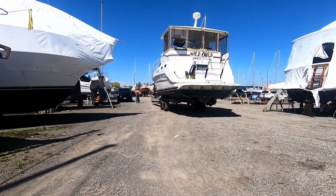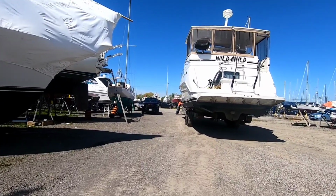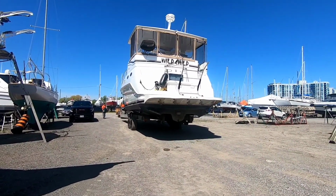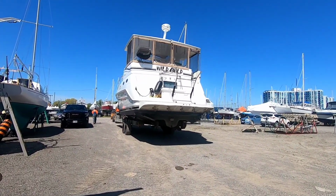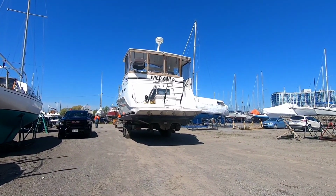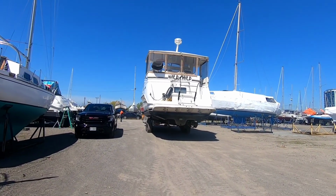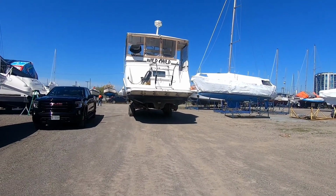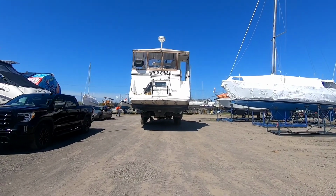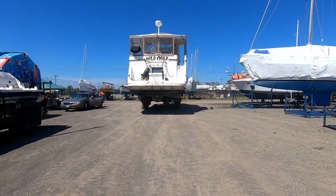Yeah. Just got to get over there. Oh yeah, look at those wheels, they're tilted in. Is that done on purpose? It's just the design for that.